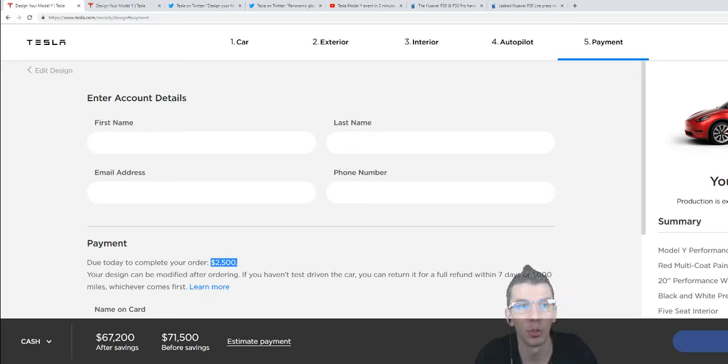We got up to a total of $71,500. You obviously will be able to get a cheaper version, the $39,000 standard version, which will be coming out. But they usually start with the more expensive models and then roll it down into the less expensive packages.